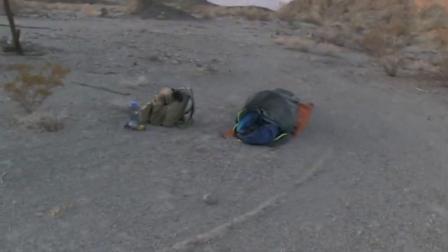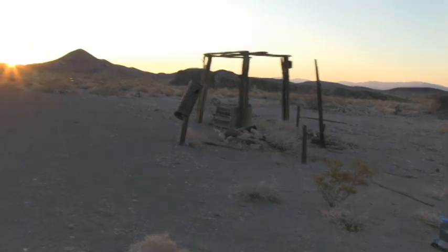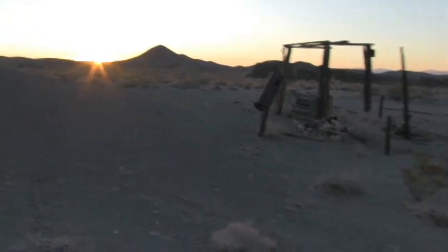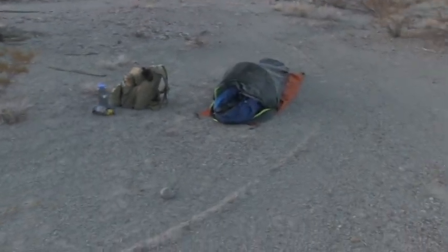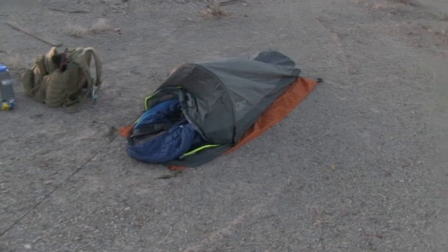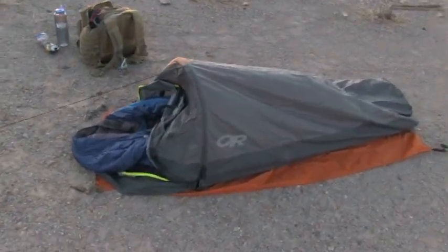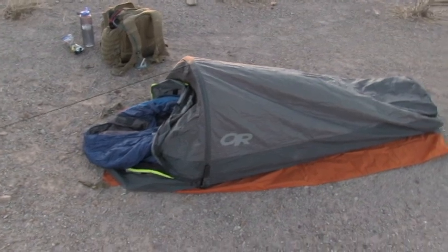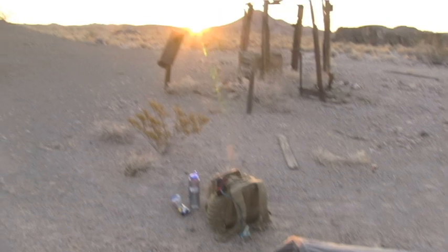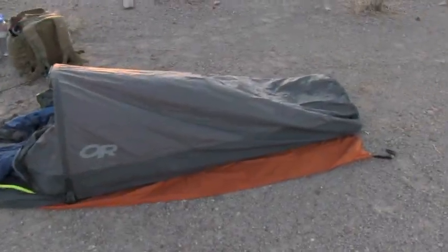Here's my little camp from last night, here at Campo Number One in the desert. Black Mountain. And I used my helium bivvy, Outdoor Research, I think it's called, OR. And I really like this thing. I actually prefer it over my regular tent. Sun's coming up now. Very, very comfortable.